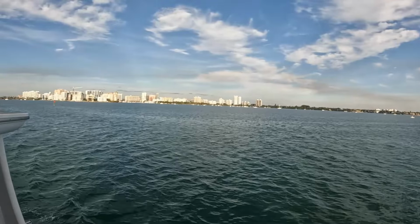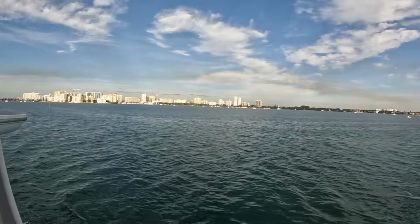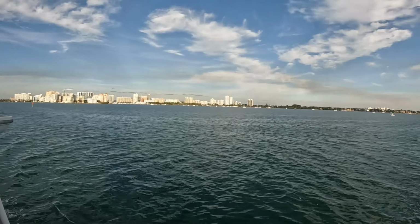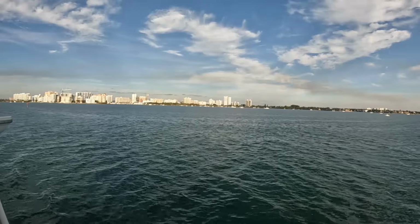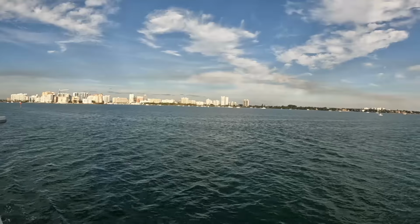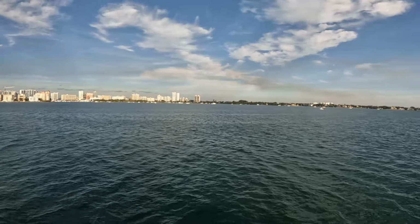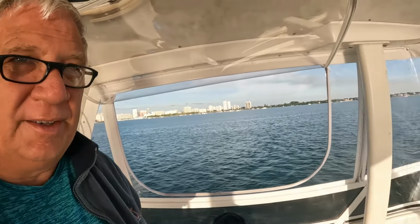Here we have the Sarasota mooring field. Yeah, when we checked, there was no availability until Friday, but it looks like there's a lot of empty balls, so I'm not sure why there was no availability. I don't know what to say. I think it was $22 a day to get a mooring ball there.